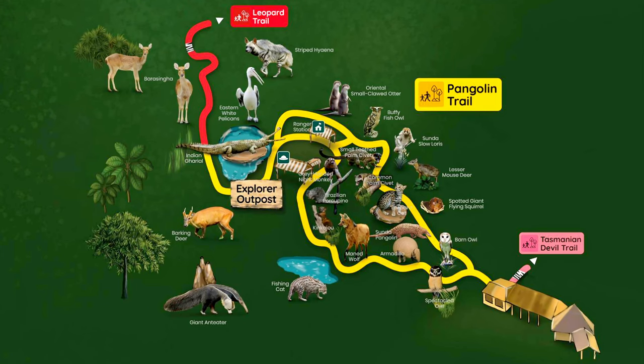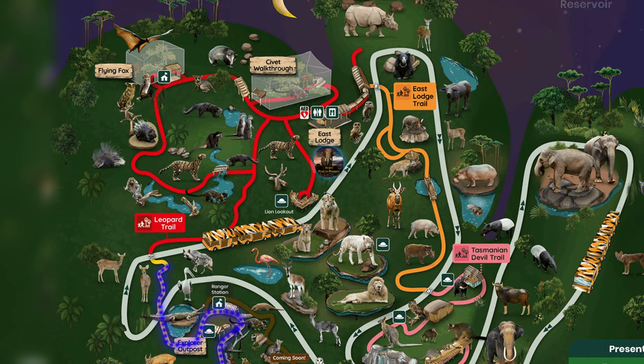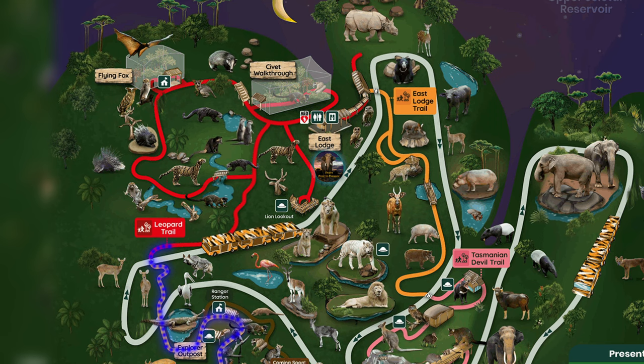It runs in parallel with the fishing cat trail, so you might need to loop around and walk the path twice, but it's a very short distance and definitely worth the walk. After crossing the road, we'll reach the leopard trail, which is a little bit confusing to walk, but don't worry, we'll keep it simple. Just stick to the left, we'll cover the bigger loop first.